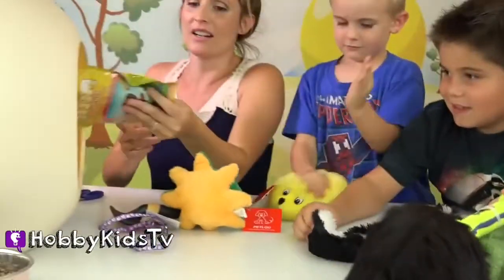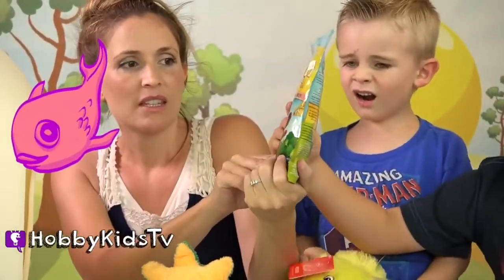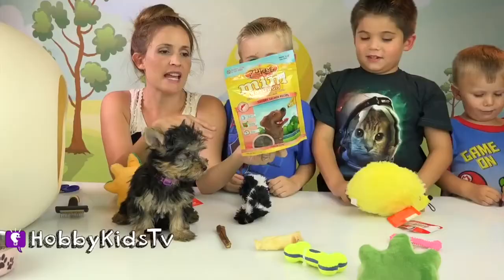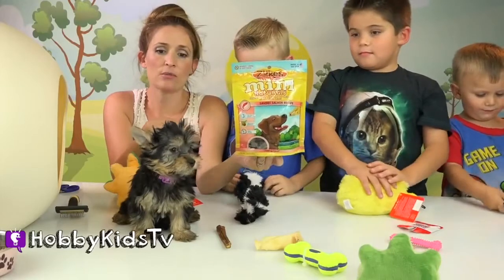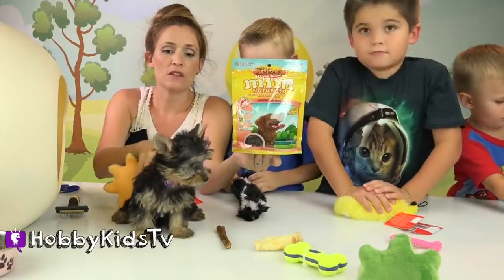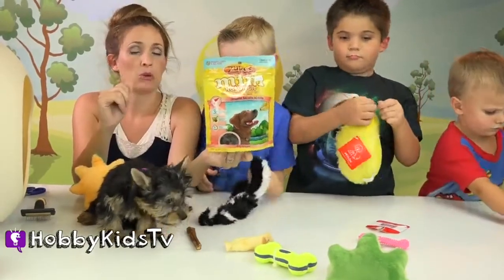We got her some mini naturals. Savory salmon recipe. He picked the flavor. And the lady said when we're trying to potty train her that we give her a treat when she goes on the little mat. When she goes potty on the mat or the grass. So we'll try those out.